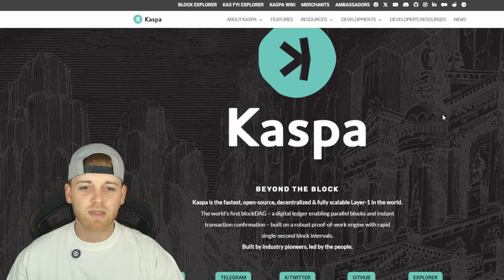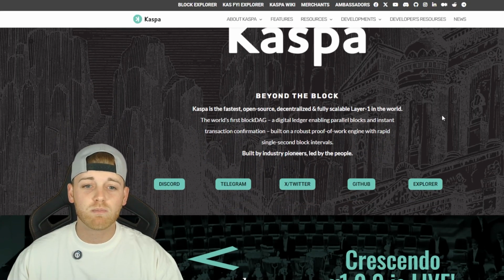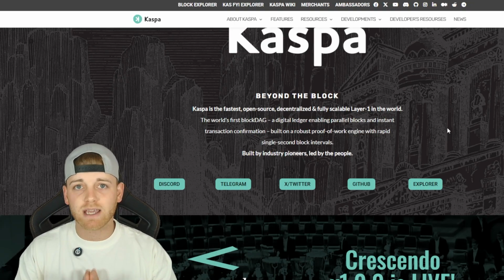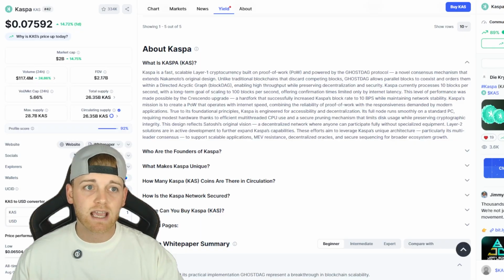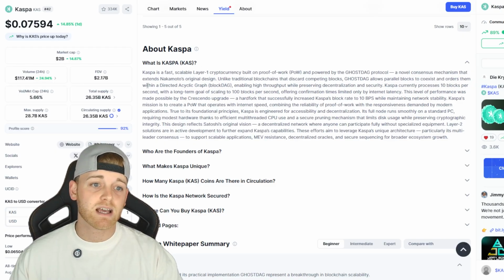Today we're talking about the one and only Kaspa, the fastest and most open source, decentralized, fully scalable layer 1 blockchain in the world. This blockchain is super interesting because it has basically new tech in comparison to other blockchains. Basically still proof of work like Bitcoin, but it's powered by a GhostDAG protocol. Basically, this is a novel consensus mechanism that extends Satoshi Nakamoto's original design.